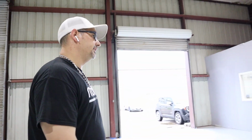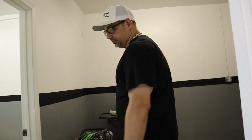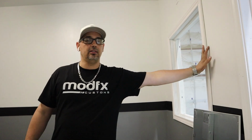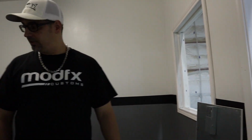We added a couple of windows. Threw in some wood floor. We still have a little bit of the trim and stuff like that. I put up some casings around the windows, and I had some 3x3 and 3x5 windows put in. We got some electrical outlets put around for maybe some TVs and stuff like that. We'll have a front counter there.